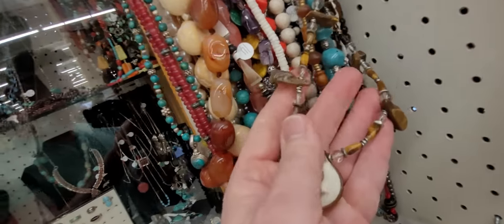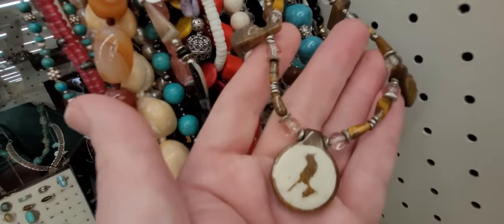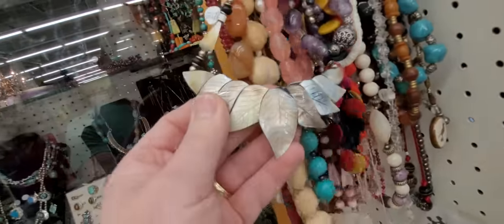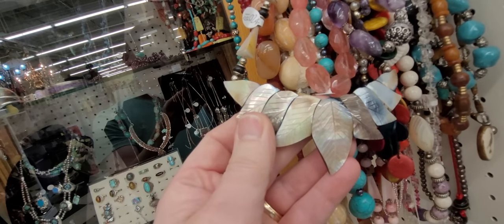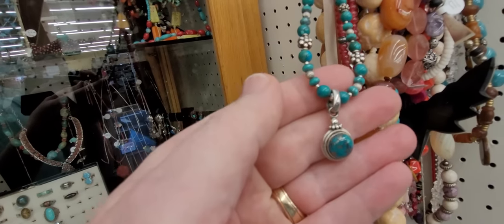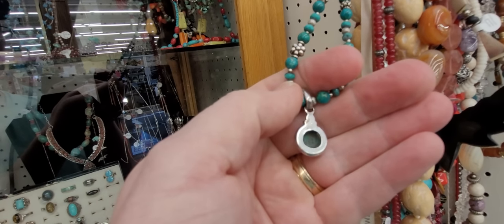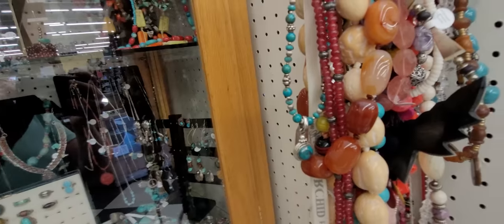They have some hanging up too. Look at this one. It's a tiger eye. Ooh, that one's pretty. Sterling silver. Let me show you up close on that one.